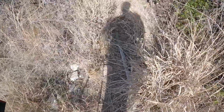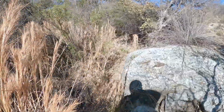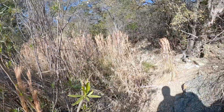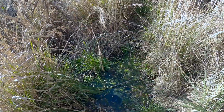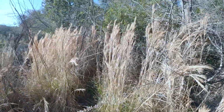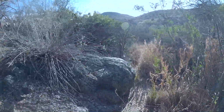Well, here's the old pipe, so apparently the spring is up this way. Nice used toilet paper, that's always fun to come across. But there's water up here. Yeah, I'm thinking there's water here. I'm not going to go up to find the source, but if you were desperate, you would have it. Probably somewhere around mile 9. Oh, 2.5 miles to go.